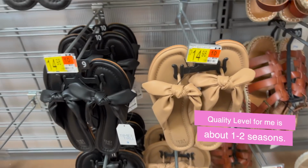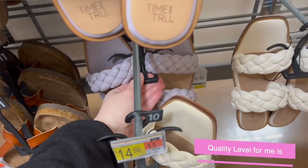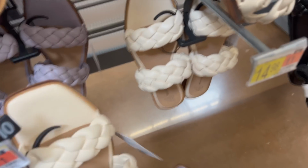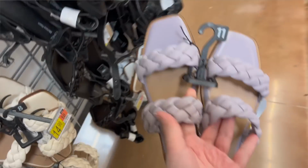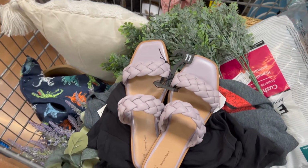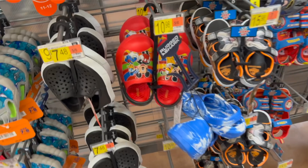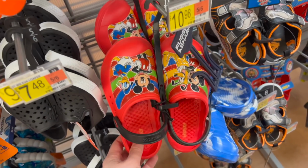Walmart is also amazing for shoes for the whole family. I personally really appreciate that in store they carry size 11 shoes. Some places like Kohl's, sometimes even Target, they either don't carry size 11 or they're really hard to find in store. So I really appreciate that. And I grabbed Finn some of these adorable Mickey Crocs for the pool this summer to go in his Easter basket.